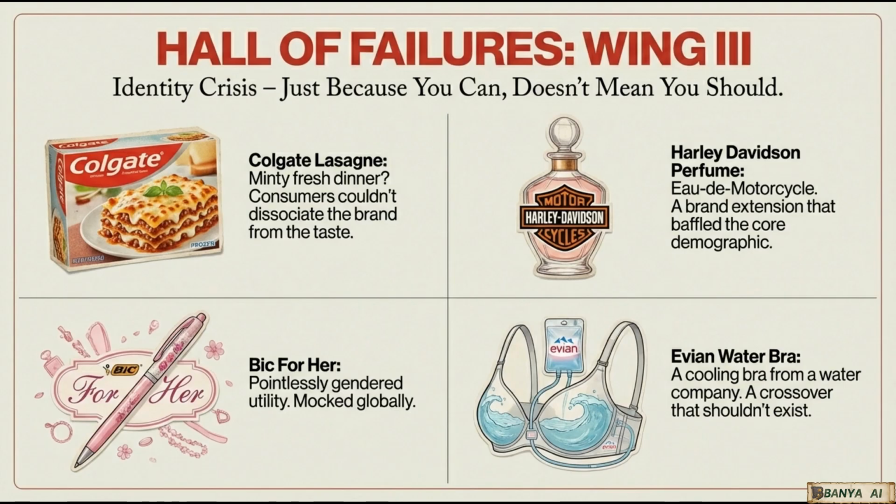And then there's the Bic for Her pens. A pink pen. Because apparently my delicate male hands can use generic pens, but women needed a special grip. It was pointlessly gendered utility. The internet tore them apart. It really showed that consumers were becoming savvy enough to spot cynical marketing.